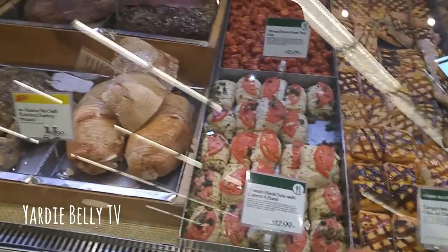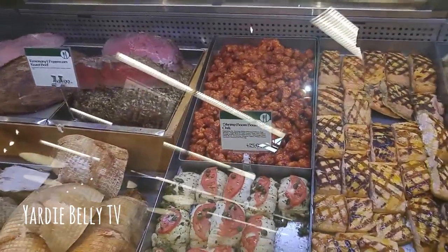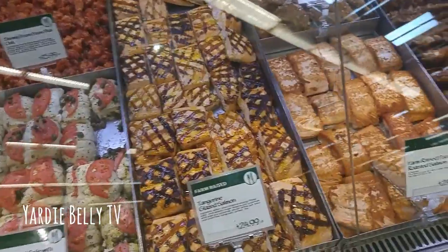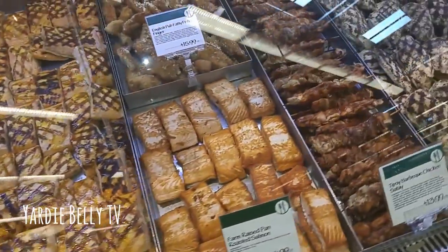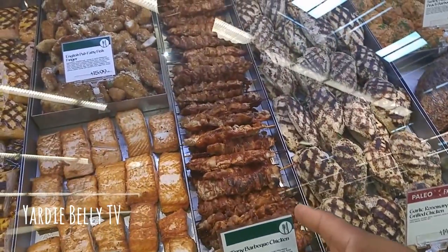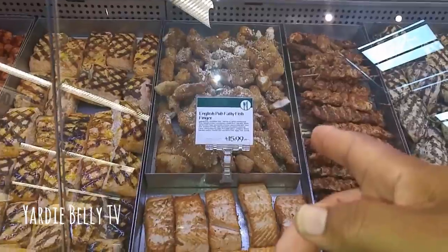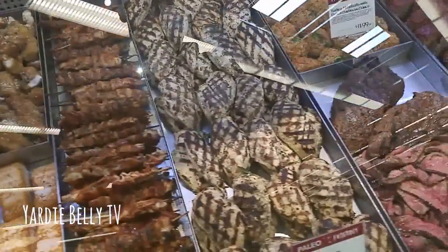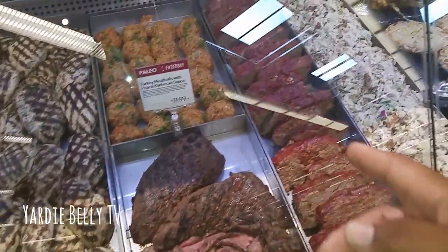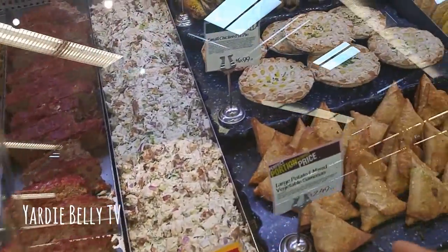Now, you just order them. I think these are sold by the weight, right? Yes, by the weight. Okay. You have salmon, different styles of salmon. You have chicken satay, which is chicken with a peanut sauce. You have fish fingers right there, grilled chicken, roast beef, meatloaf, chicken salad.